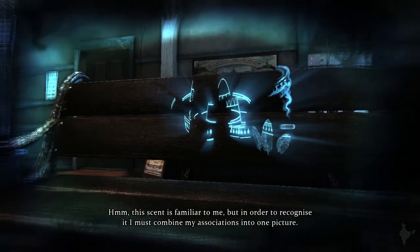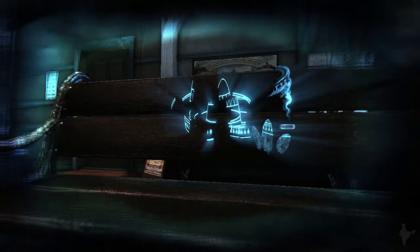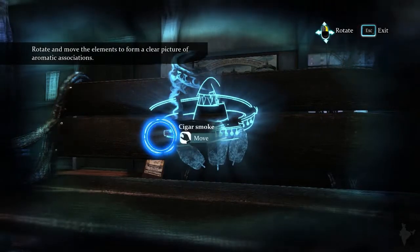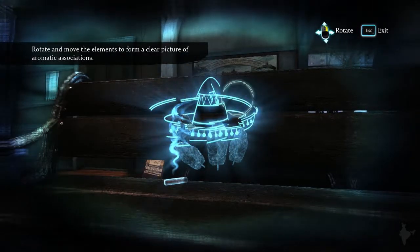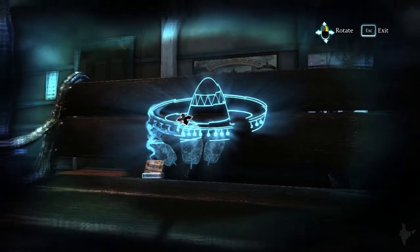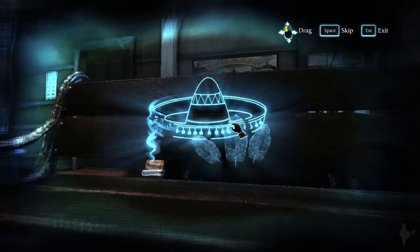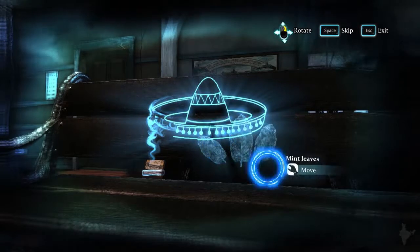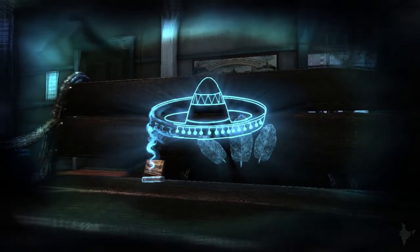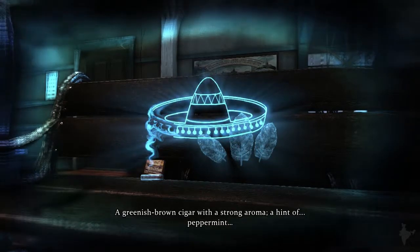This scent is familiar to me, but in order to recognize it, I must combine my associations into one picture. So we have to create an image of Homrero. A greenish-brown cigar with a strong aroma, a hint of peppermint.